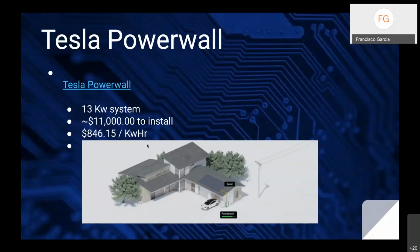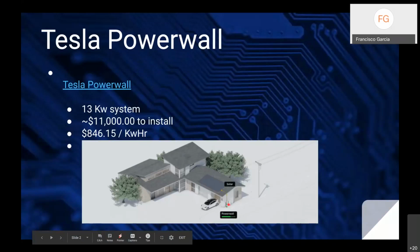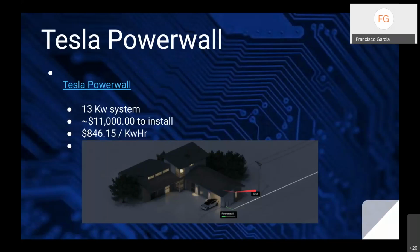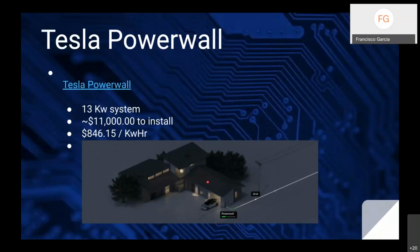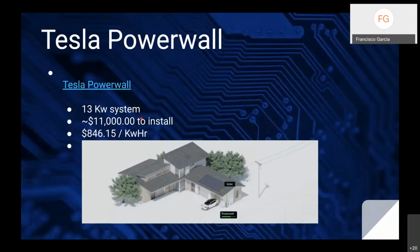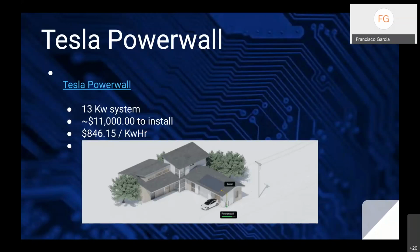What's a Powerwall? A Powerwall is a home battery system. Over here, those are the actual Powerwall modules, and you can charge them either with the electric system or with solar power. When I made this presentation about 6 months ago, they were about $11,000 to install with the batteries themselves. That essentially comes out to $846 per kilowatt hour, this being a 13 kilowatt system.